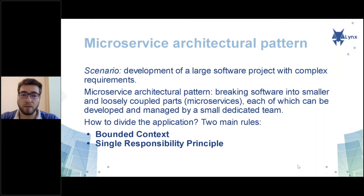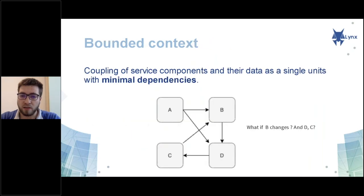Let's zoom in a bit on these rules. Let's start with the bounded context. Can you go to the next slide, please?